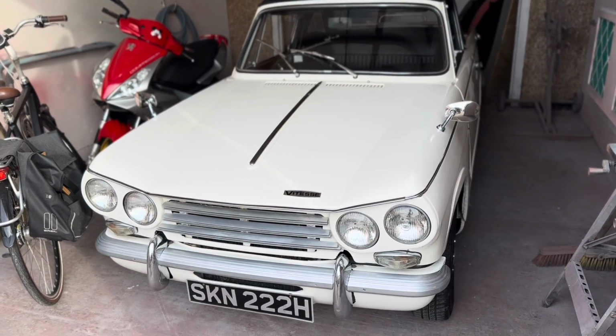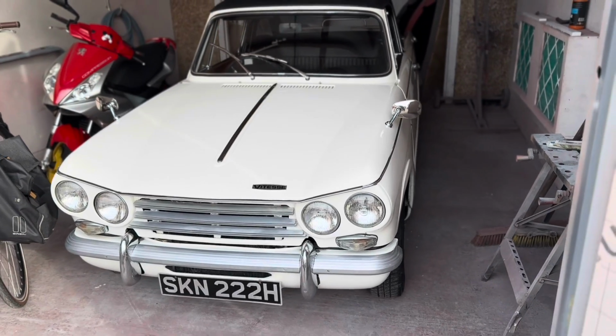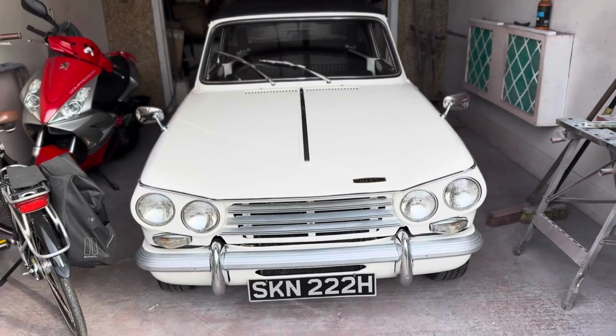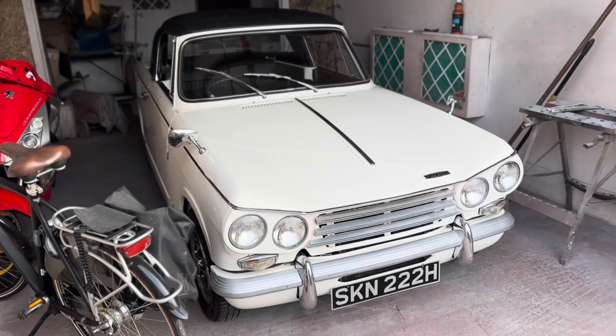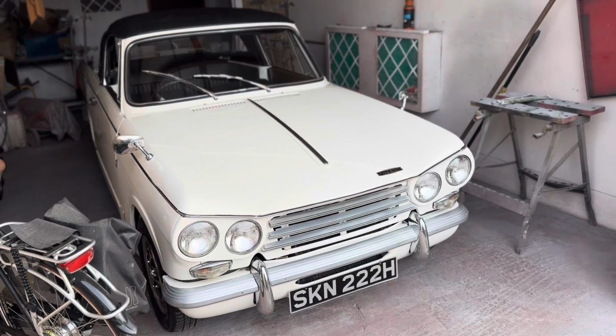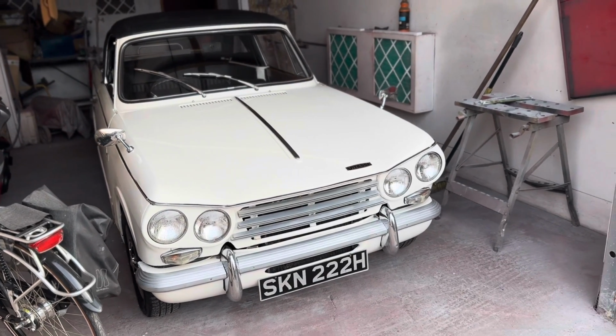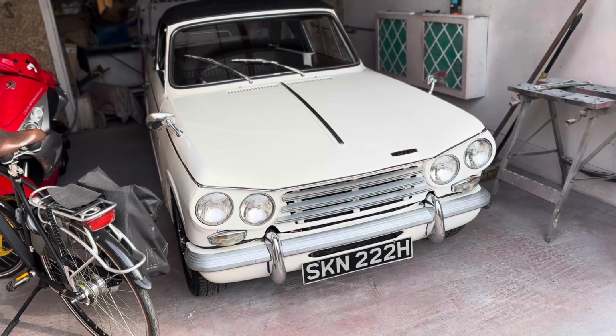This is the Triumph Vitesse that's featured in a recent video, and we've made some improvements on this and prepared it for sale, and now it's going off to a classic car auction today. So this will be leaving us.